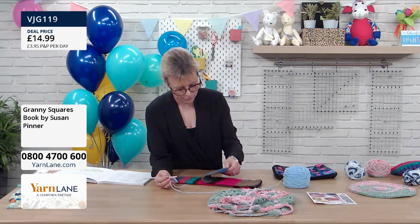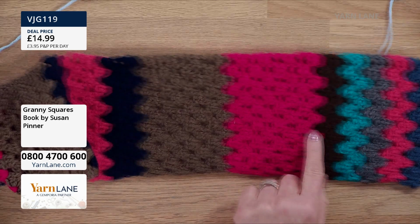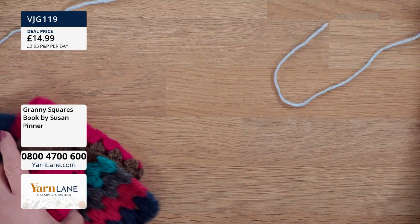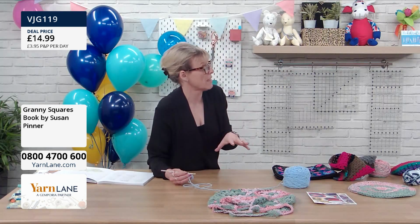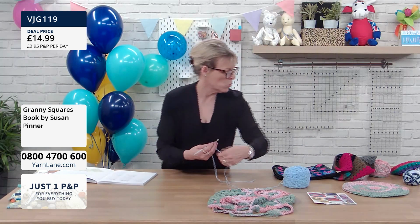So can you see which is right and wrong? Are they different? I'm just trying to see all these colours. On the reverse side, they look a bit bobbly. And then on the other side, they're all nice and flat. So yes, you do see. There is almost a right and a wrong side. Whereas if you turn after each round, you don't get that. Every side is the same. But I like the look of that.